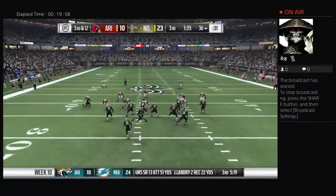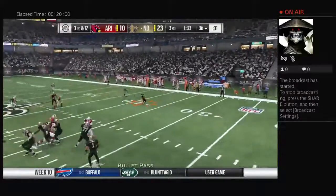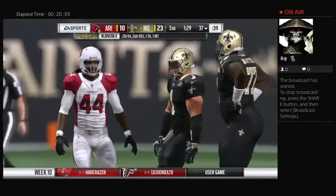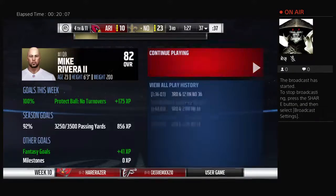Here we go. Again, he'll drop to throw. And he's going to drop this off to his fullback. And he'll be brought down right around the 37.